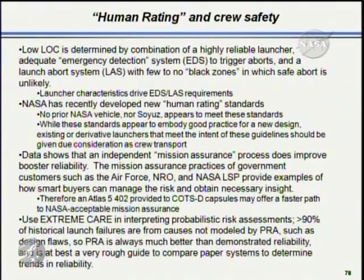NASA has recently developed some new human rating standards. I think that's an encouraging process to see them going through. Those standards do appear to embody reasonably good practice for a new design. They're mostly an adaptation of received wisdom for how you would do it if you were doing it today. However, since no prior NASA manned launch vehicle, nor Soyuz, appears to meet these standards, we have to be careful that we don't take our desire as required.